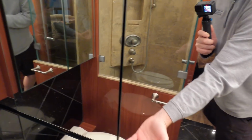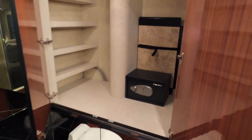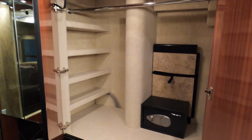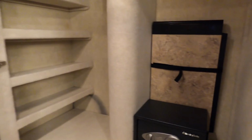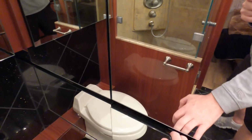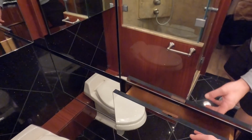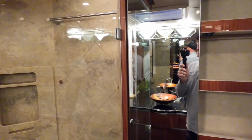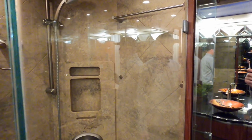And then you'll have another huge closet area over here, big safe, shelving totally lined with carpet. Here's an extra leaf for your table. And you can just feel the quality every time I open and close any of these doors or drawers. It's just really a high quality rig. More storage behind the head and a very large tile shower.